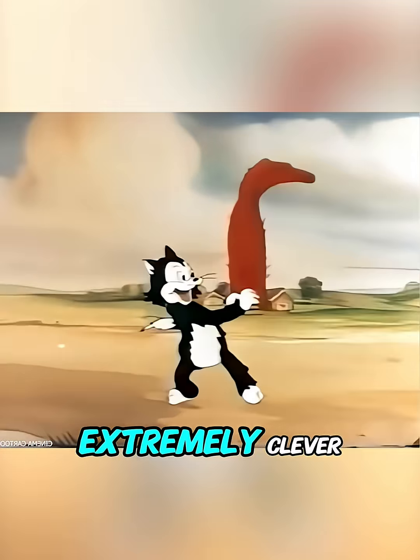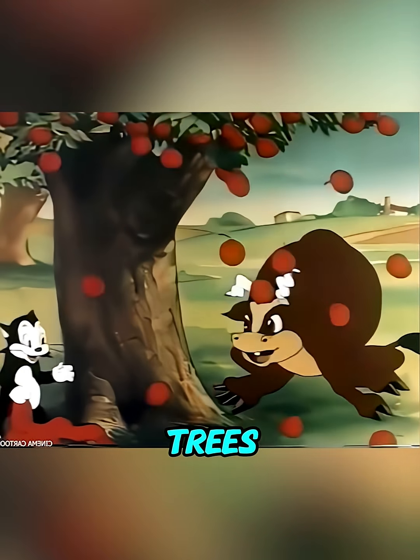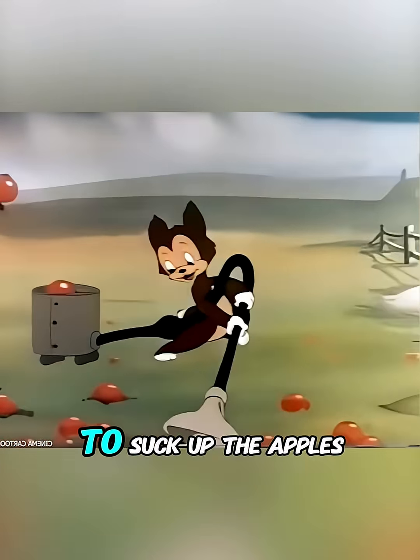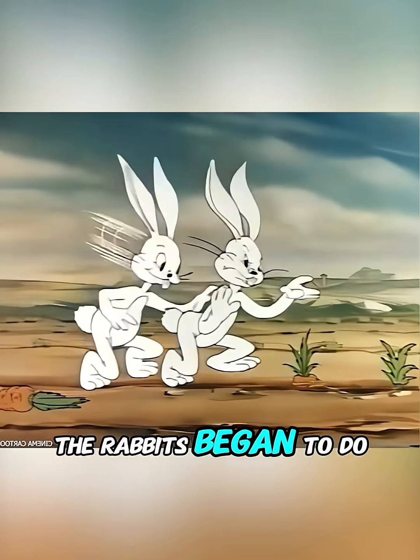However, the old cat was extremely clever. It deliberately used a red cloth to lure the bull into accelerating and colliding with the fruit trees. The little bear immediately used a vacuum cleaner to suck up the apples on the ground. The rabbit followed closely behind with a basket to catch them. The rabbits began to do what they were best at.